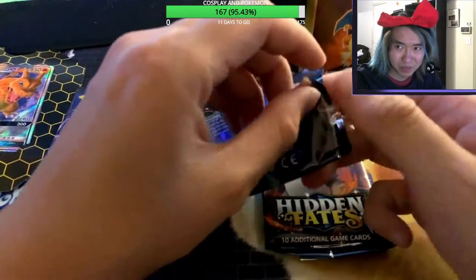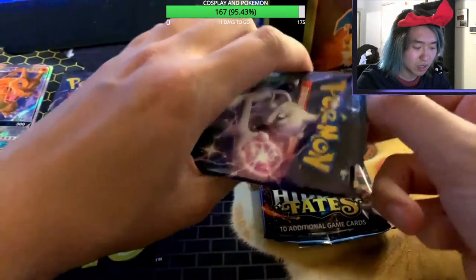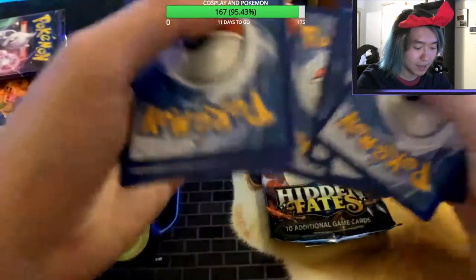So, I think it's towards the front. I'm pretty sure it's towards the front. Code. Towards the front.